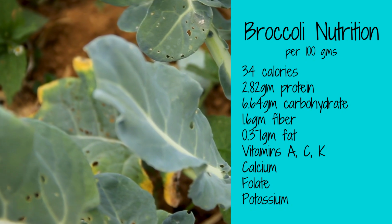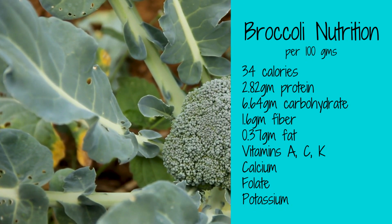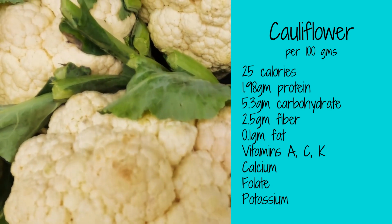Broccoli can be roasted or used in stir fries. It is a rich source of vitamin C, vitamin K, fiber, and antioxidants. Cauliflower can be eaten raw or made into pizza crust. It is a good source of vitamin C, vitamin K, and fiber.